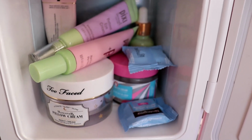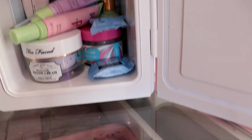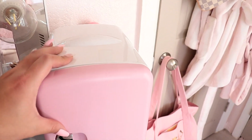Down here I have a lot of Pixi products, a lot of Too Faced products, but the Pixi products are probably my absolute favorite. So yeah, I just have all of those in there, but that's how it looks. So super cute, I love it.